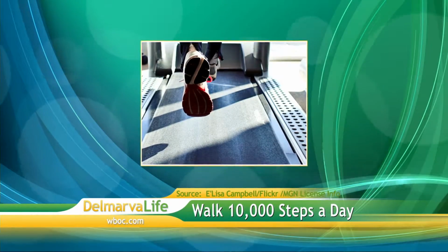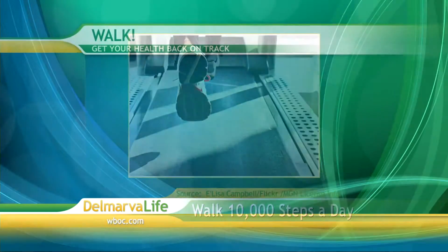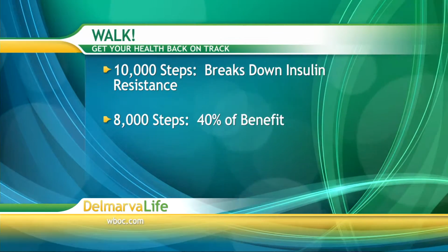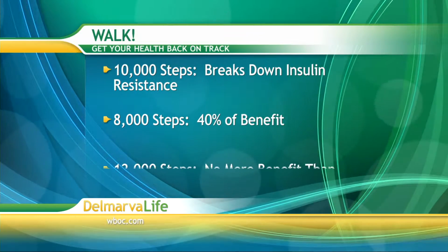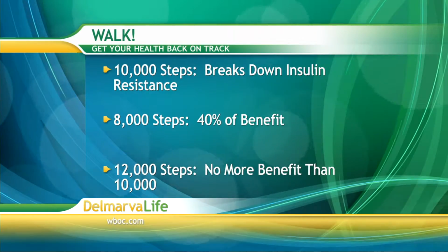Right, it's as simple as getting a buddy, that is, finding a buddy is really the secret sauce, and we'll come back to that, and walking 10,000 steps a day, or if you swim, you get 100 steps a minute for swimming, so there's some equivalents you can get. But 10,000 steps a day breaks down insulin resistance. 8,000 only gets you about 40% of the benefit of 10,000. 12,000, no more benefit than 10,000. And the key is you want to take the blood sugar from the blood, that is the sugar from inside your bloodstream, and take it into your cells. Inside your bloodstream, it increases inflammation, it damages your proteins.